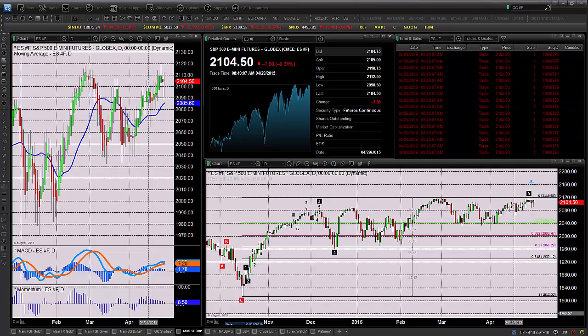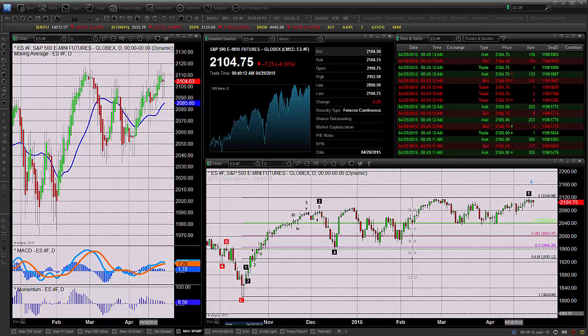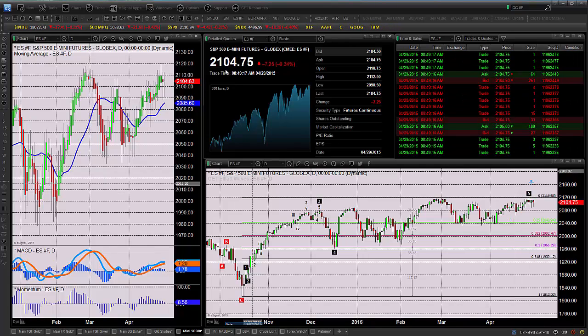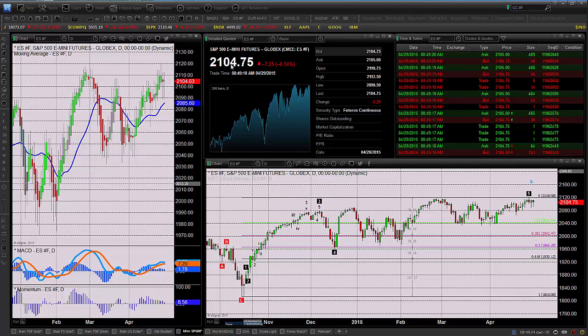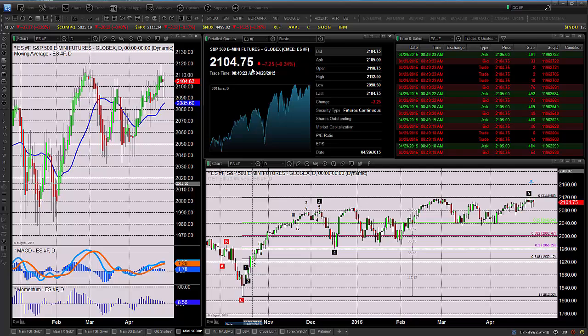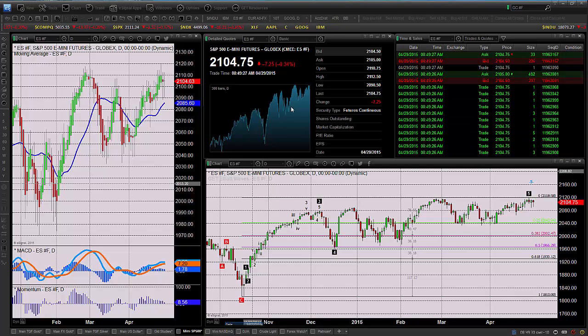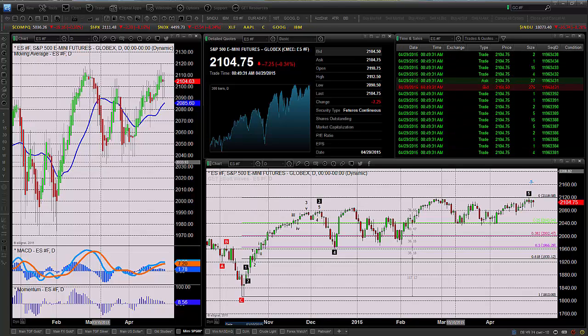Stock market, equities markets really starting to come off of these lows that came in this morning, off 100 plus points at one point, off 10 to 11 points in the E-mini or the S&P 500, now down about 7, 2104.75 current print.